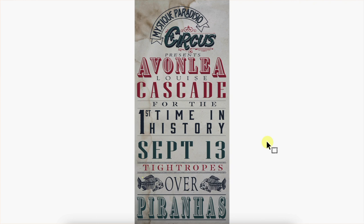When I first open this, my eye goes to Avonlea and Cascade, and then I think it jumps up to the logo and then goes down here to this area and then down to the bottom. So I'm not sure that's the order that you want it in. I'm just reading everything.